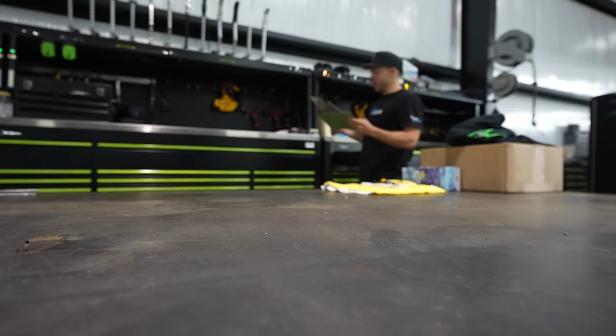I'm fired up right now. What license plate is it? Is it the CY, the DB, or the CP one?